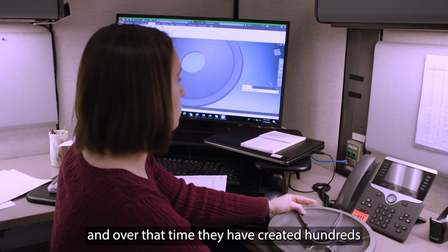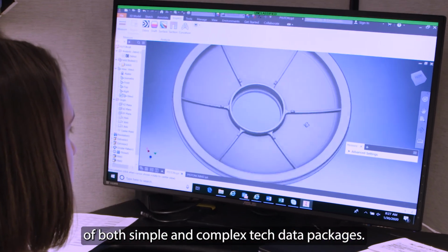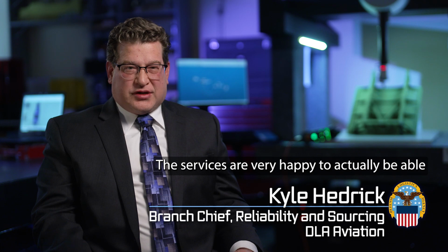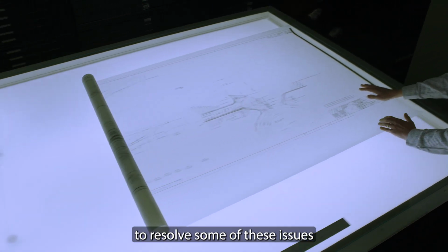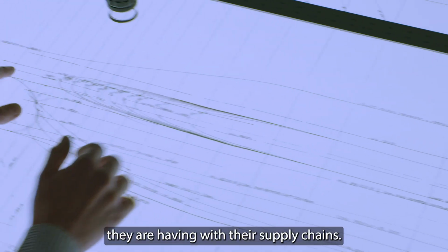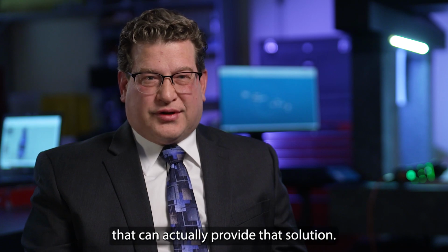The DLA Aviation Reverse Engineering team has been in existence for over 10 years, and over that time they have created hundreds of both simple and complex tech data packages. The services are very happy to actually be able to see that we have this program in-house. It allows them to have another additional tool to resolve some of these issues they are having with their supply chains. And of course, we are the ones that can actually provide that solution.